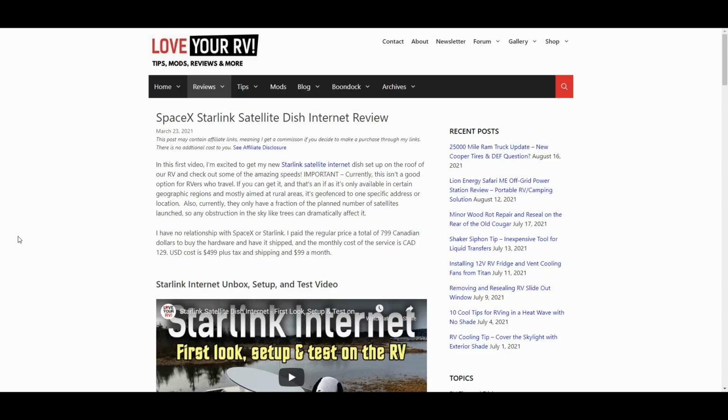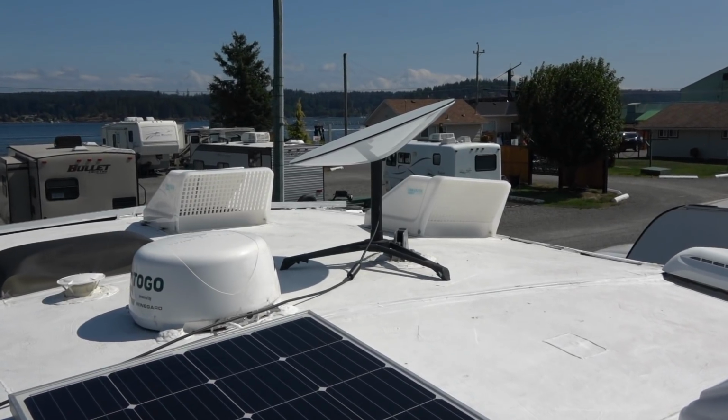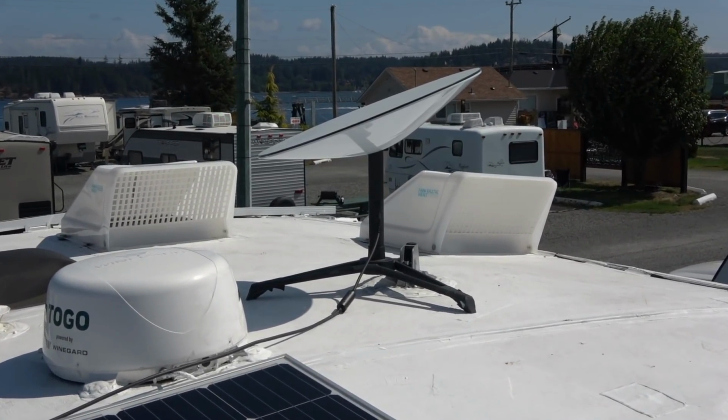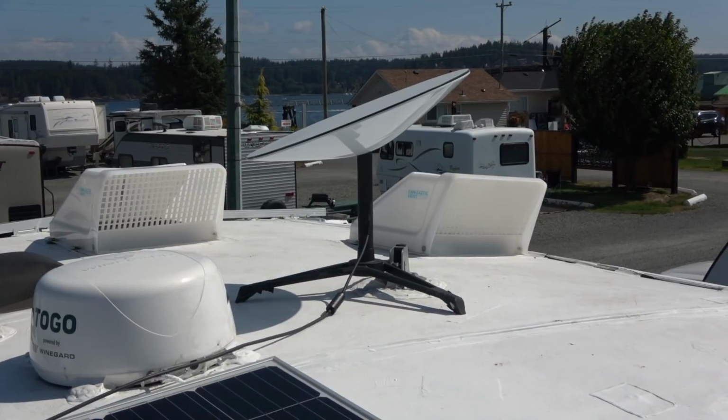I thought I'd give you a little update on the Starlink internet that we've had now 6 months. Back in February, I got it because I knew we'd be spending at least 6 months here, kind of stationary in an RV park, and I really wanted to give it a try, see how it performed. And so far, I'm very happy with it.